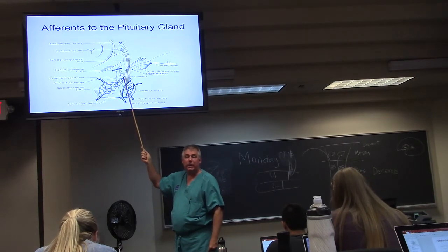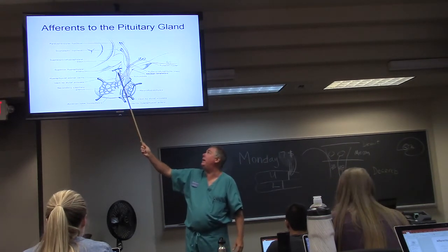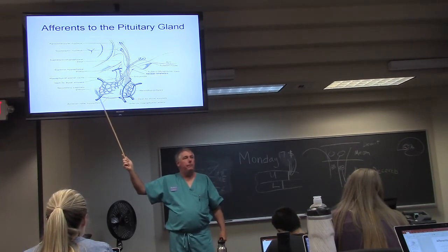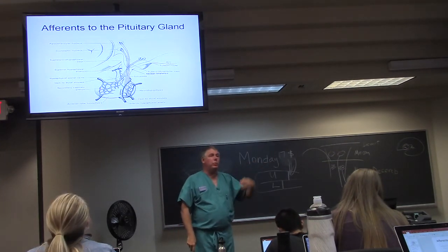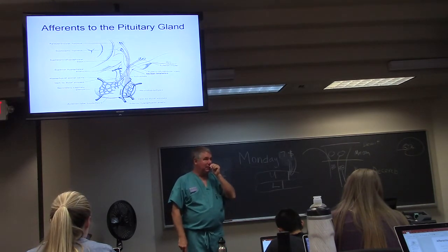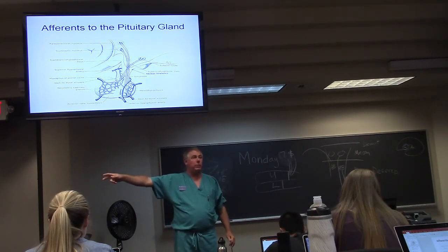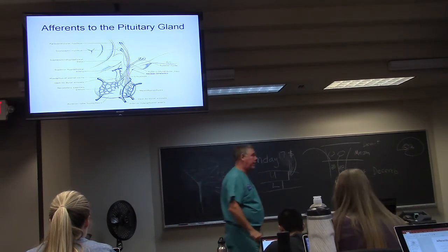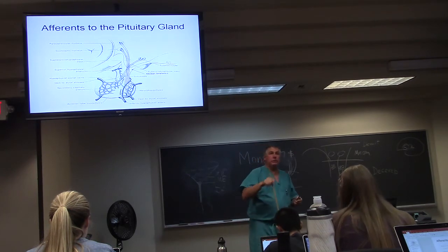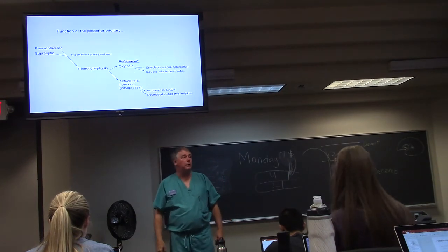So they release their substances into the median eminence. It gets picked up by this capillary bed, transported to the anterior pituitary, and bathes the pituocytes in the anterior pituitary. So vasopressin and oxytocin are released directly from the posterior pituitary. The anterior pituitary has to have an inhibitory or facilitatory substance released in the median eminence to bathe them in order to make their products.